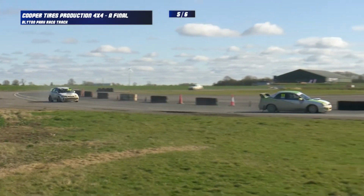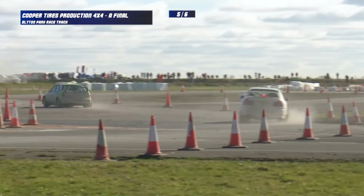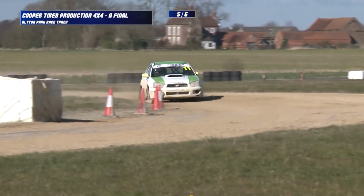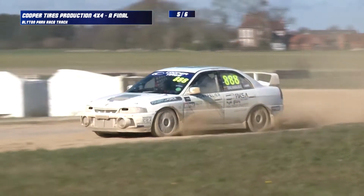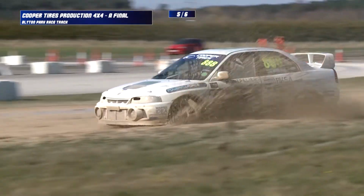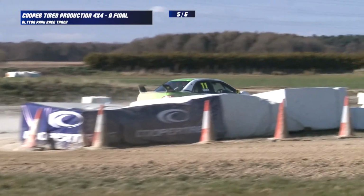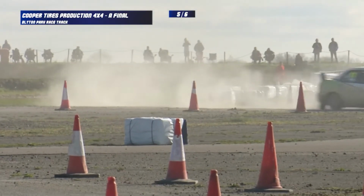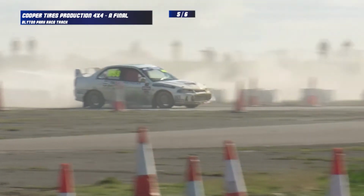Yeah. Awesome. Now we move on to the 4x4s, the Cooper Tyres Production 4x4 Championship to be precise. 3 cars out there, 2 Subaru Imprezas and 1 Mitsubishi Lancer Evo 4, being driven by Tomas Ramanauskas, the Lithuanian driver. He won 2 of the heats earlier on. Former champion Paul Davis won the other. It's Davis who leads the A final, Ramanauskas in 2nd place and Chris Baker in 3rd place.